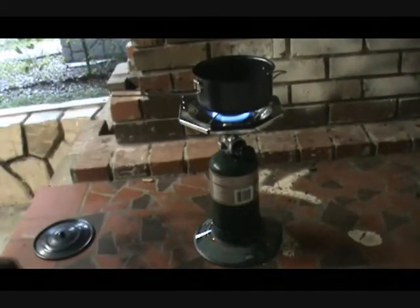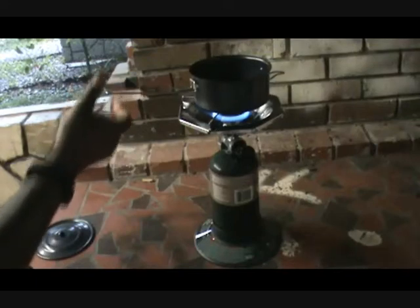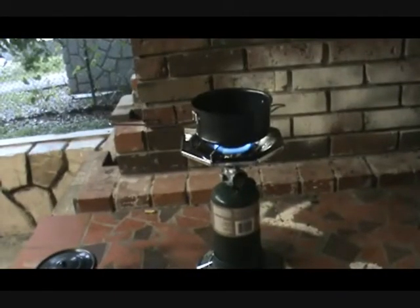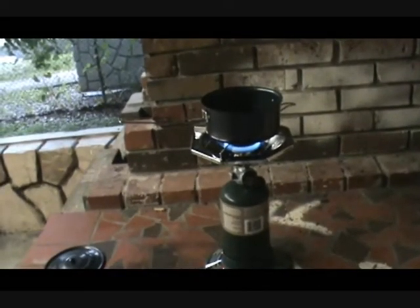So we're going to set that on there. We'll set it right about that heat. That's like the second click over, so we'll see how long that takes. And the clock starts now. We'll check back in on it in approximately 5 minutes or so. Well, we'll try to check on it at about 4 minutes. If it starts boiling before then, we'll see where it's at then.